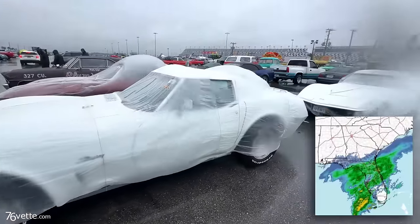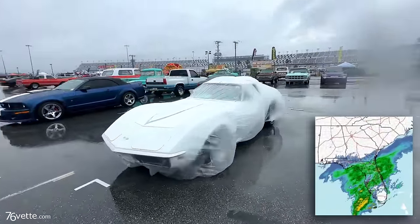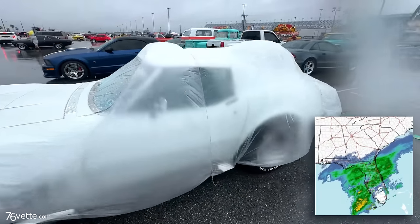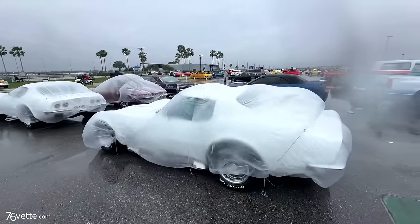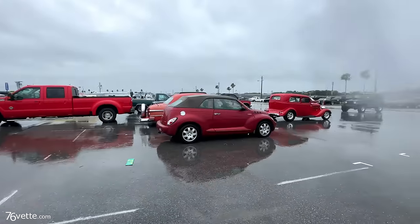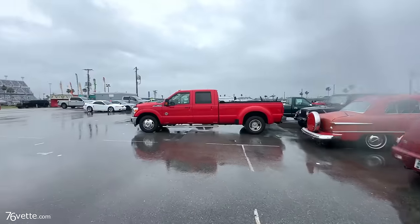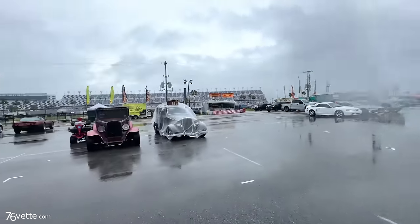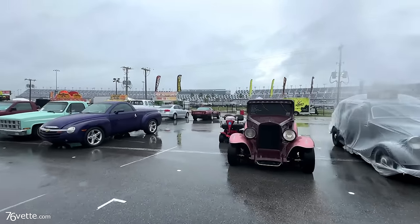This is all you get sometimes when it's pouring rain. It's supposed to let up, but doesn't seem to be going in that direction weather-wise. Really windy, wet, and a little bit cold. So, oh well. I keep walking around, see if I can find any other C3s before I catch some cold or pneumonia. Oh, here we go. Back in a minute.